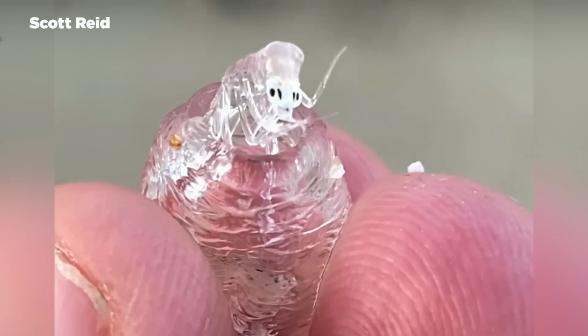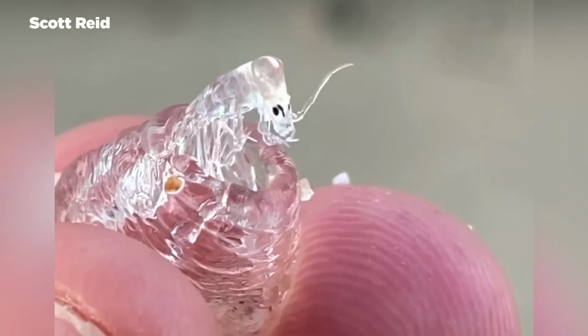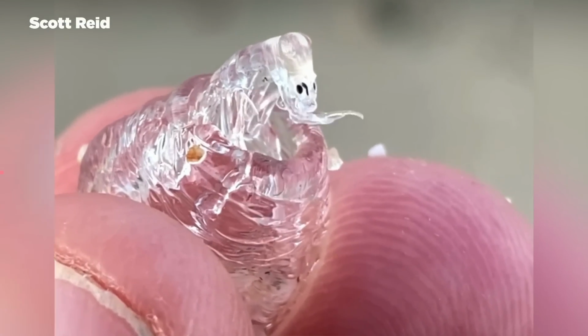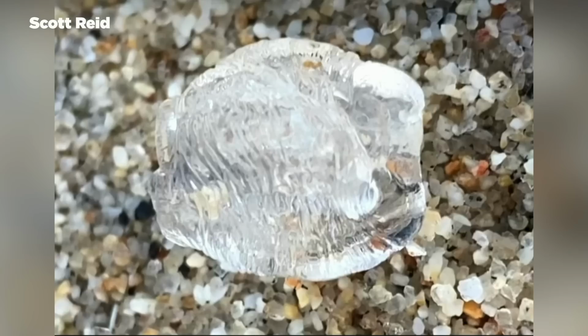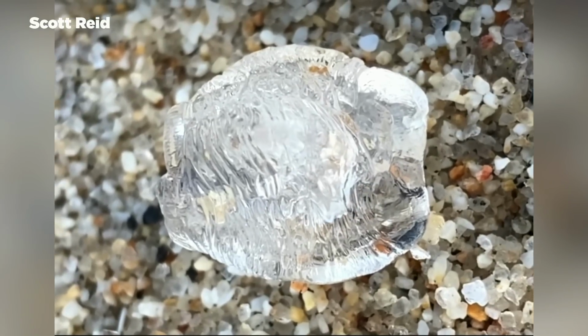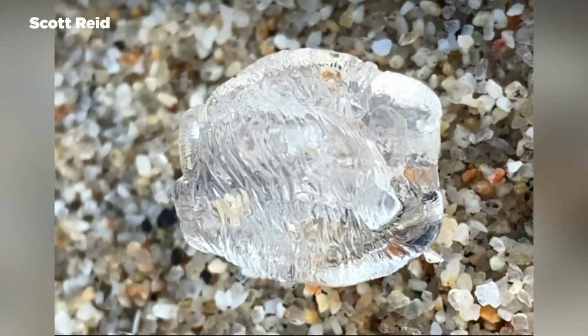Let me tell you what's going on here. This was sent in to us by Scott Reed, who's a conservation scientist with the Isle of Scilly Bird Group. What is going on here is we have a little amphipod, a little crustacean at the top there. That's that little thing you can see stroking its hands fairly menacingly. The thing it's living in is called a salp. It's a gelatinous bit of plankton. It belongs to the tunicates, the sea squirts.